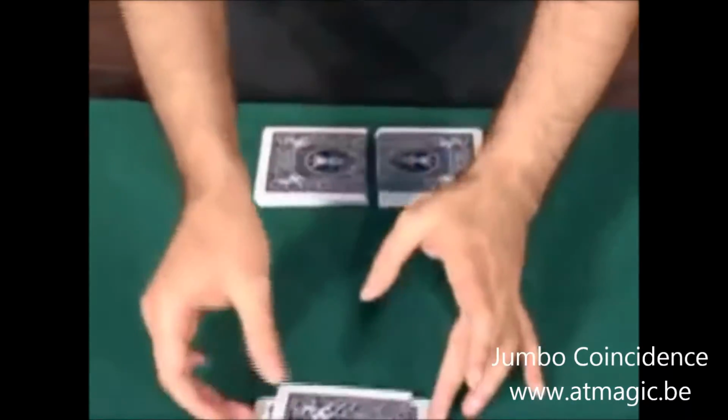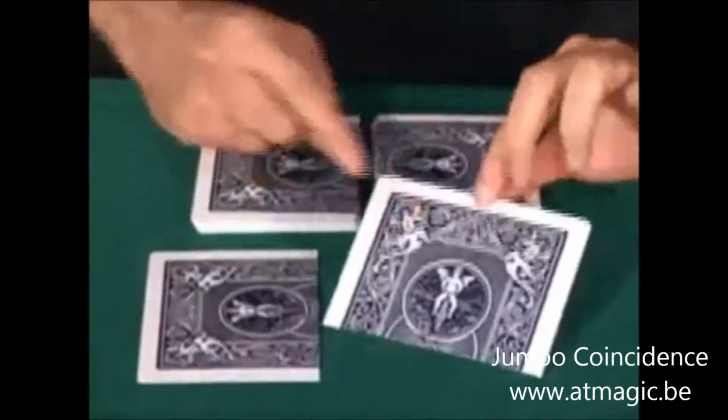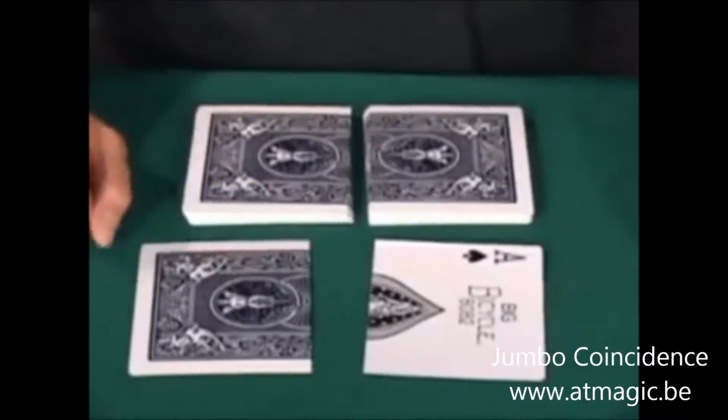And remember, you could have had any of these cards. I gave you a free chance to change your mind. Remember, both packets were shuffled and cut before we started. It would be pretty good if these two cards match. Let's take a look. The card you selected was the Ace of Spades.